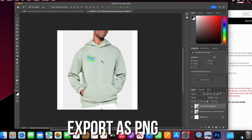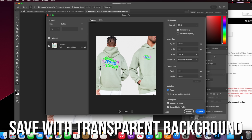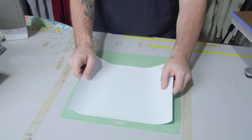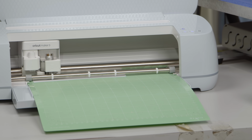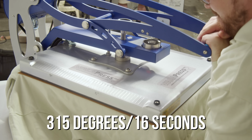Everything looks good, so I'm gonna go ahead and export as a PNG and save it with a transparent background. That's important. So after the designing is done, it's time to get to printing. I opted to use heat transfer puff on my hoodie, and all we have to do now is stick our vinyl onto the cutting mat, load up our design into the Cricut, and press our transfers onto the hoodie. 315 degrees, 16 seconds. You guys know the drill.